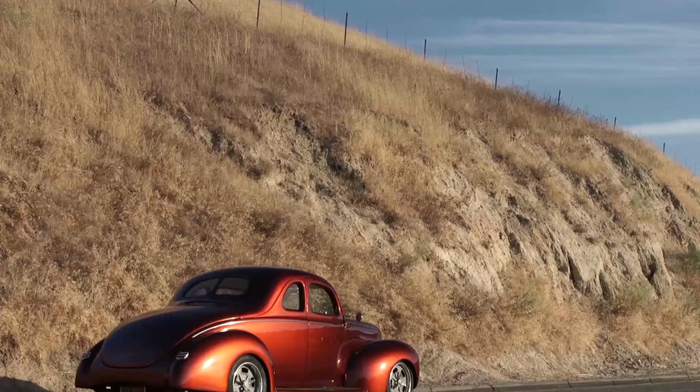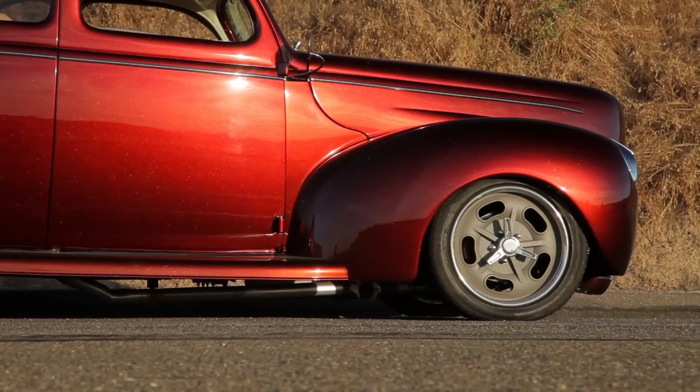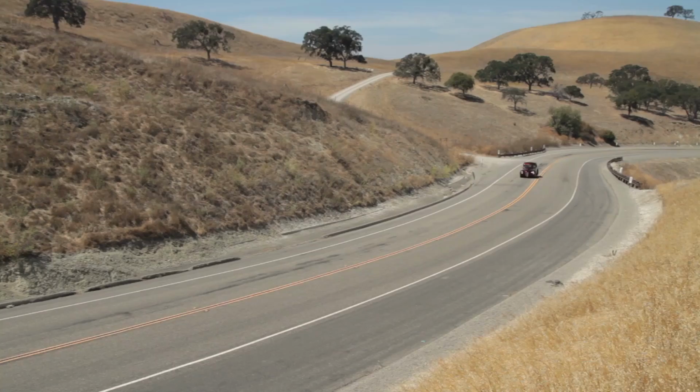I guess about 10 years ago, we kept looking at cars at the shows every time we went, and I always pointed out, I'd say, oh, I like that red one, no, I like the yellow one, and every time he'd say, Carol, it's a 40 Ford. I would pick a different color, but it was always the same 40 Ford.